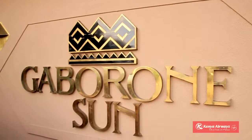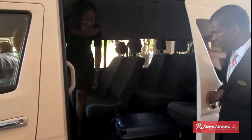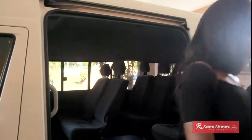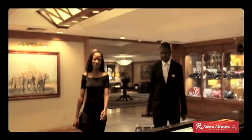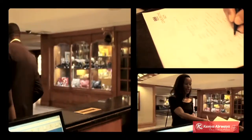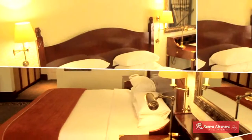One of Gaborone's iconic hotels is Gaborone Sun. From the smiling welcome that awaits you at the reception, as you encounter friendly staff who swiftly check you into the splendor that awaits you within the luxurious confines of this hotel, you know that elegance is key.